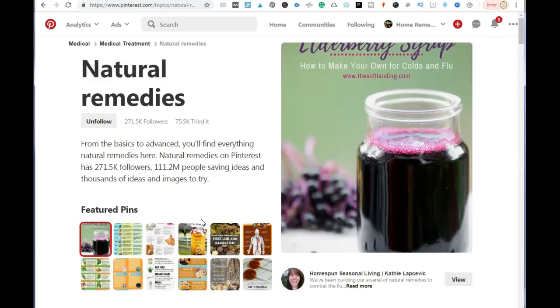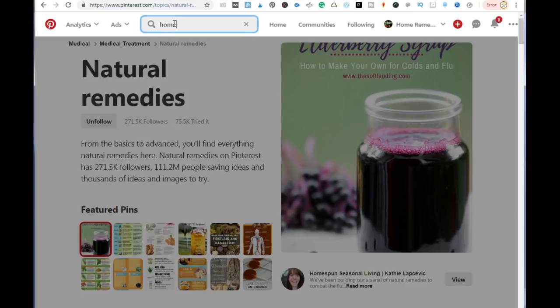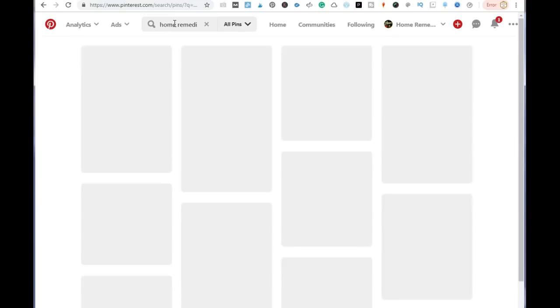You don't have to spend money for this, guys. You want to create cool images. That's the key. But most importantly, you want to do your keyword research. So I'm going to show you the exact steps that I take to get keywords to be able to rank high on Pinterest. Now I'm going to go with home remedies, and I'm going to click enter.